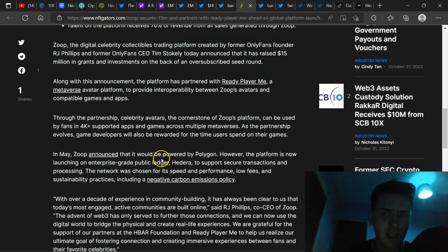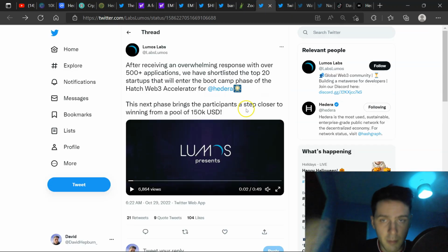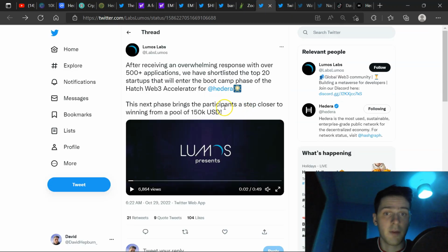And the very interesting part of this article was, in May, Zoop announced that it would be powered by Polygon. However, the platform is now launching on enterprise-grade public ledger Hedera. We're constantly seeing projects, mainly NFTs, switch over from ETH, migrate to Hedera because it's EVM compatible, but I think this is one of the first times I've seen the switch happen from Polygon. Very, very interesting. It will be happening more and more over time, or just from the first instance, choose Hedera instead of actually going to these Polygon, Ethereum, etc.